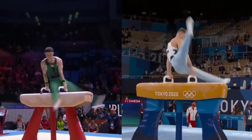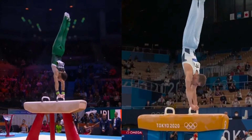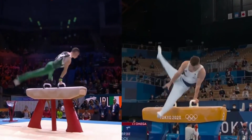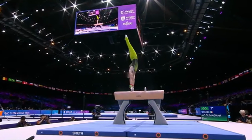In this comparison of Rhys and Max, Rhys has his hips much higher when he gets his second hand back on that pommel. Max moves a bit slower to the handstand but very controlled. He does open up his hips well not to appear to use strength. They both swing very well in real time. This is the best one I've seen Rhys do. He has open hips and a straight body, and he swings quickly straight up to the handstand.